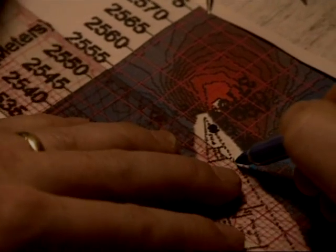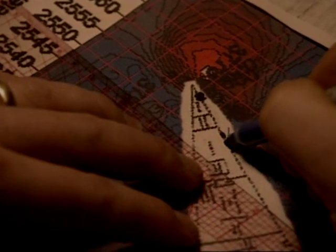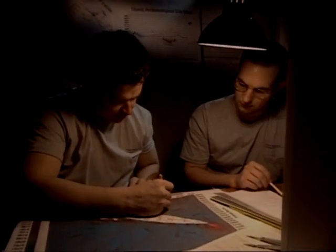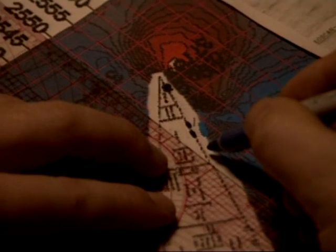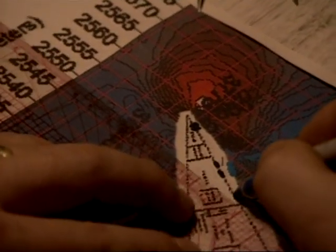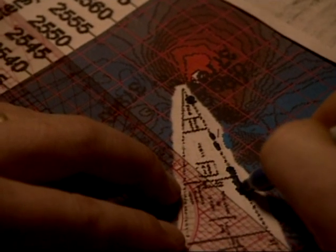Should be right here, and one right next to it here. Okay, then we have a 15-foot hole at 5699, just here, and 2549. Okay, so that's a 15-footer. It starts there, and it runs back.